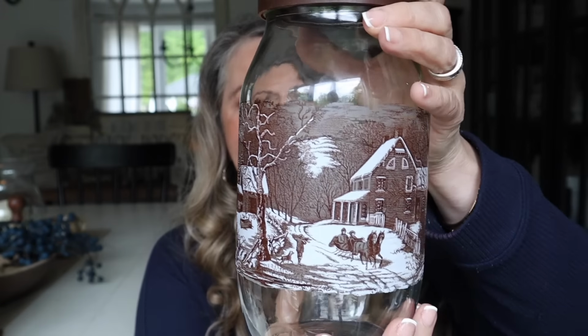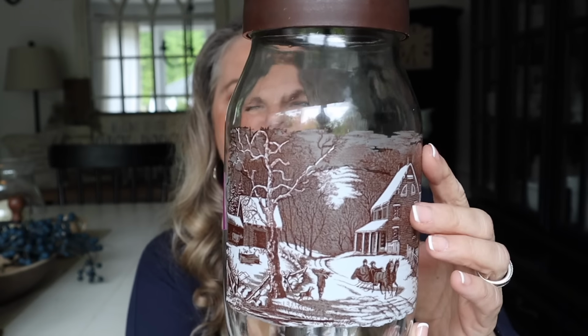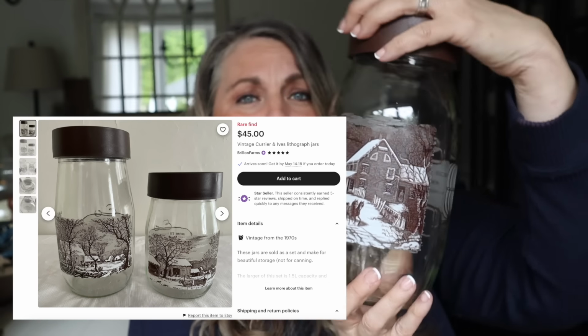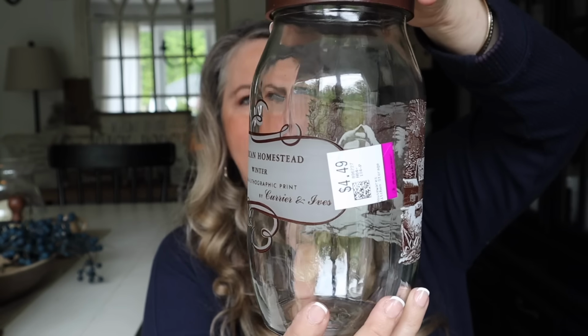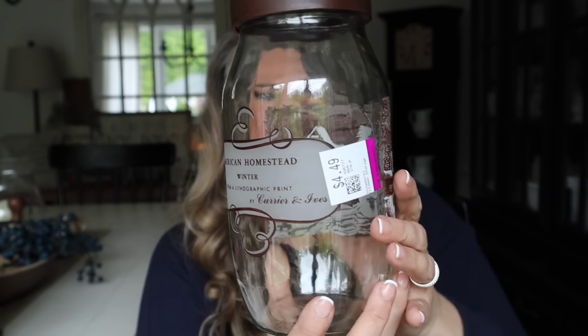And then the Ironstone. But then I found these really different Currier & Ives jars. They're big jars. They're from 1970 when I Googled it. I can't remember the name. I'll put a little picture here. But what a unique find for Currier & Ives, right? How could I pass these up? And they were $4.49, and then 20% off of that.